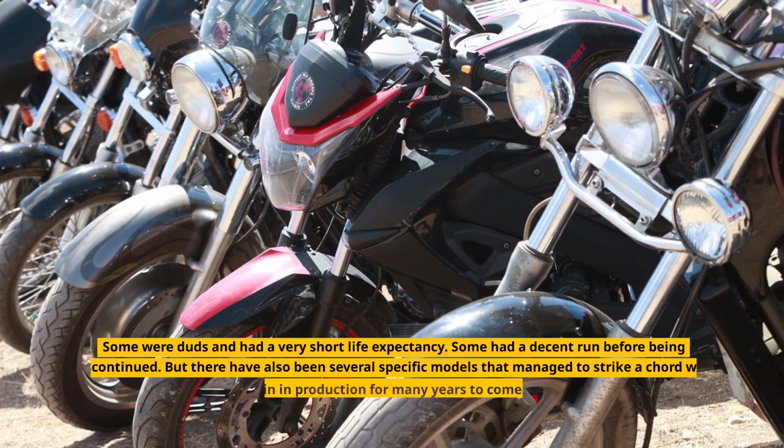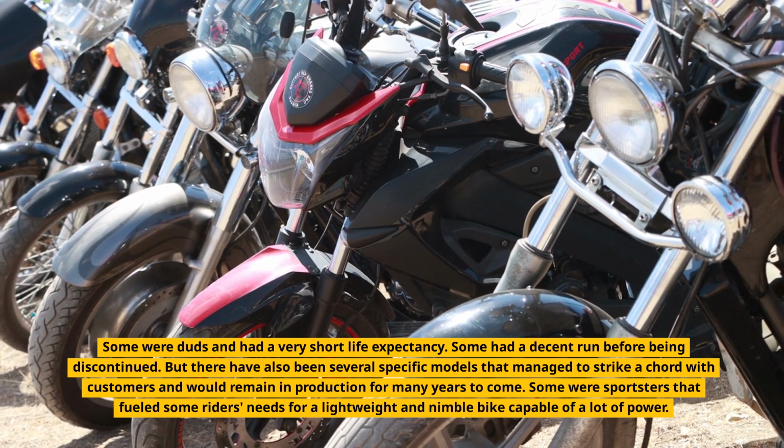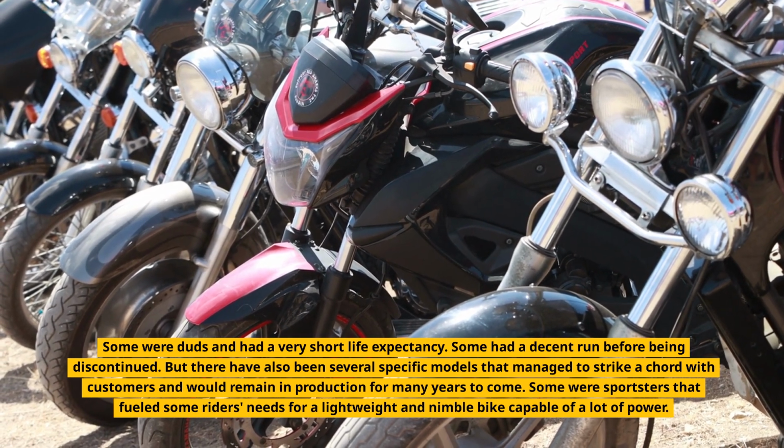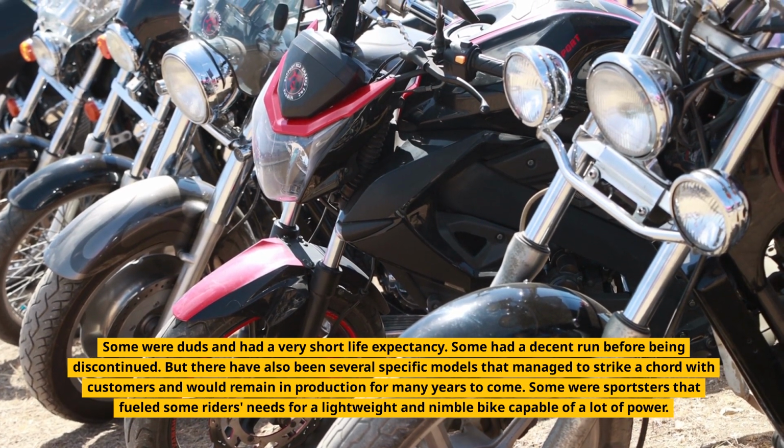Some were duds and had a very short life expectancy. Some had a decent run before being discontinued. But there have also been several specific models that managed to strike a chord with customers and would remain in production for many years to come.